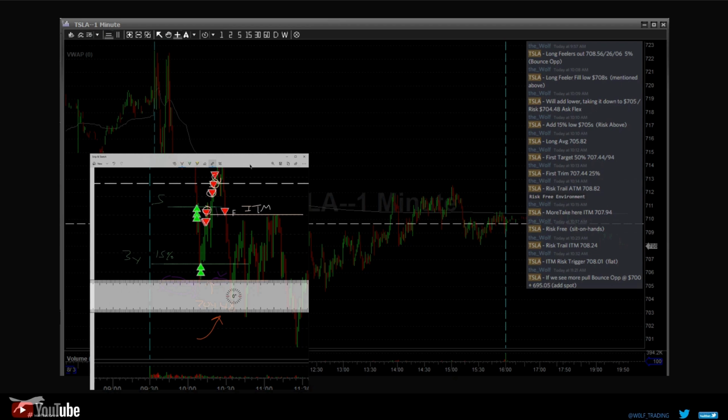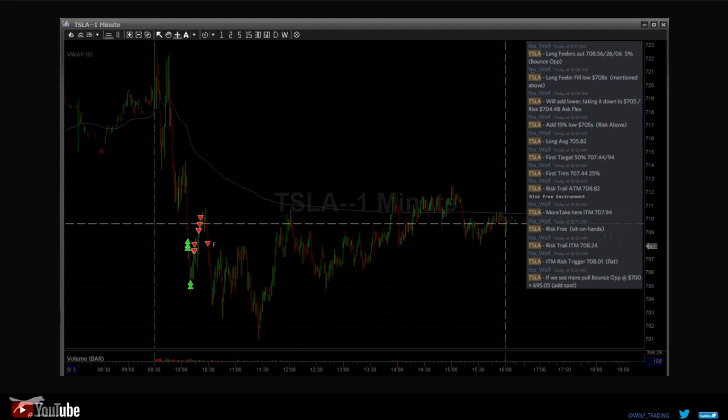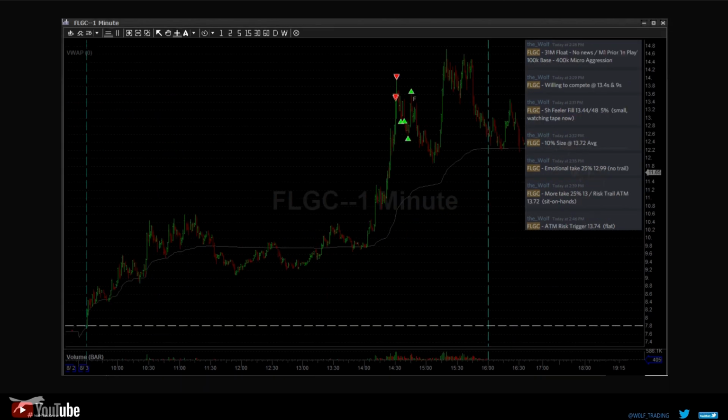We're predominantly short bias traders, but we're definitely looking to develop a long strategy because we buy support and sell resistance, and we're starting to buy to enter positions. FLGC. So FLGC is a 31 million float. There's not any news on this.